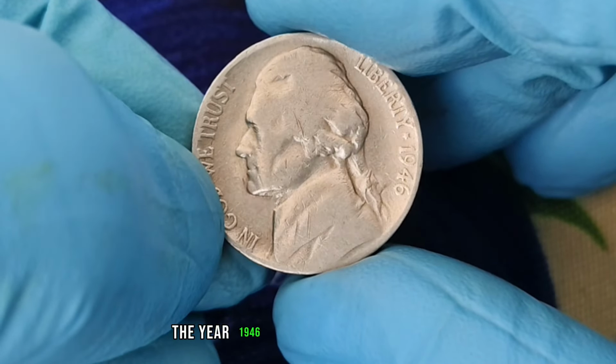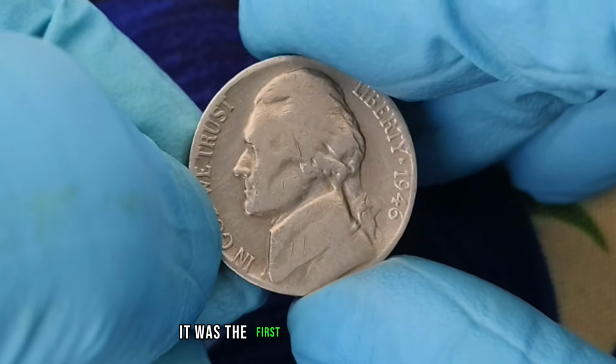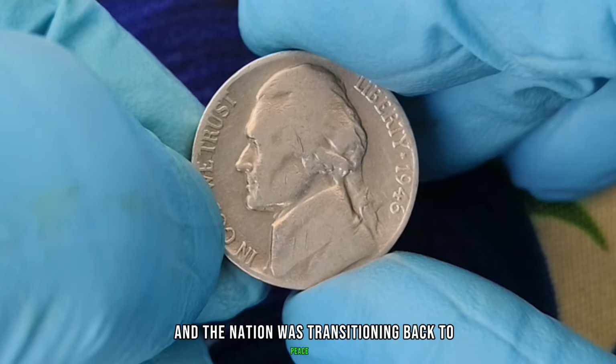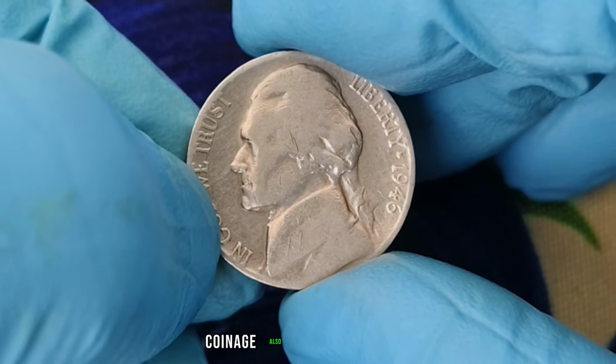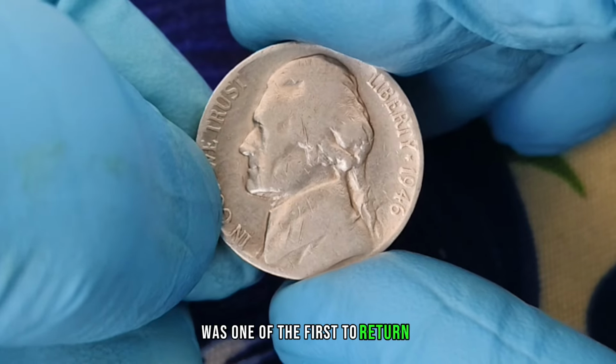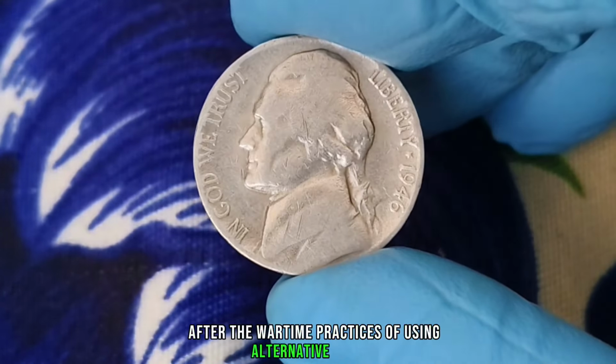The year 1946 marked a pivotal moment in American history. It was the first year after World War II ended, and the nation was transitioning back to peacetime. Coinage also underwent changes. The 1946 nickel was one of the first to return to traditional minting methods after the wartime practices of using alternative metals.